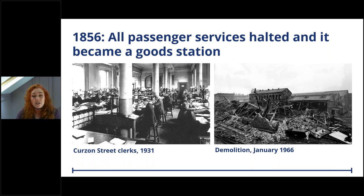Now, by 1854, all services had been directed away from Curzon Street and the hotel closed in the same year. The site was then converted to become the London and North Western Railway Goods Depot, and the site's proximity to Digbeth Canal once again proved useful. This work was completed in 1865, and the principal building and its hotel wing served as offices for the goods station. Little subsequently changed on its site until its closure in 1966.